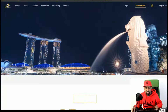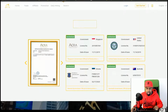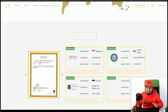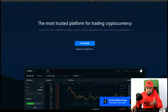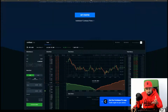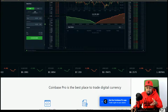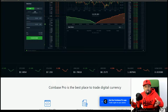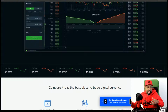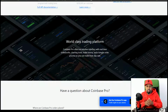So the company is based out of Singapore and they have jurisdiction or licenses in a number of countries, including, of course, Singapore, United States, Estonia, and Australia. This is an example of a spot trading platform exchange. Coinbase Pro is where you could buy and sell a number of cryptocurrencies at their spot price, right? That means you're outright buying that particular asset, and there's a marketplace where you can exchange, trade, buy and sell with other people looking to do the same thing as you. And this is fine. There's nothing wrong with having an exchange that you spot trade on.